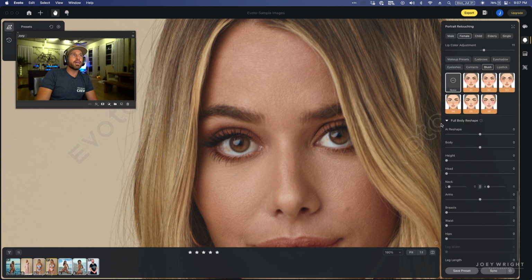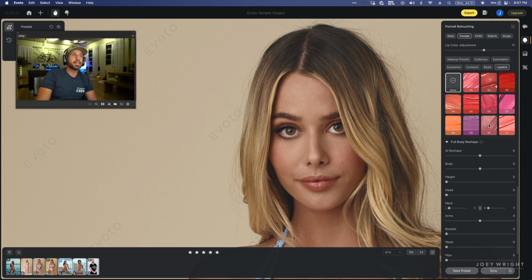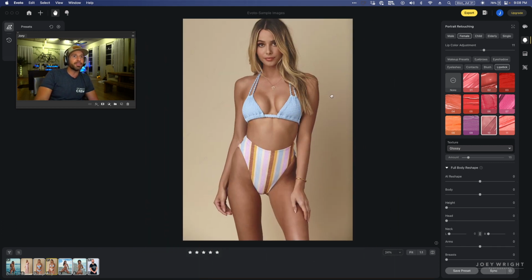Okay. What else? Blush. Some presets for that. Again, there's the intensity slider as well. Lipstick. Boom. And then you even get options. Do you want it to be glossy? And it gives you that little shine on there. Before, after. I mean, you can go in and fix up a model that came and did very subpar makeup on herself or was in a rush. It doesn't matter. So okay, so there's some of that stuff.